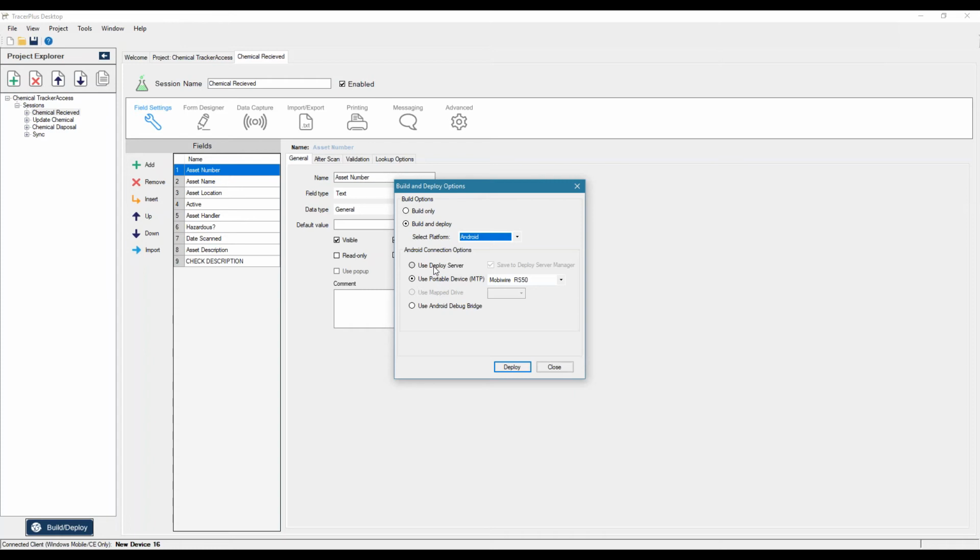For some older devices, there was a map drive option, which I think is pretty much getting phased out. Or you can also deploy using the Android Debug Bridge, or ADB. I'm just going to go ahead and deploy this.